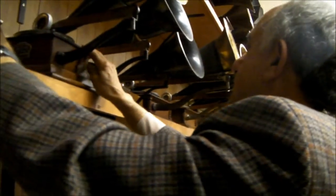This also has the vertical. This is a knee take-out. You don't have to take it out, it's the same box. This has got a wood top with a plate on this side.